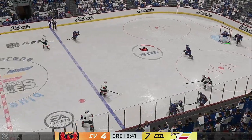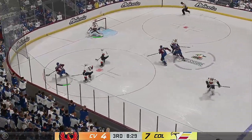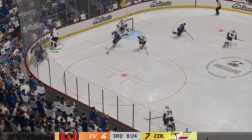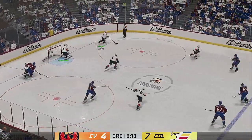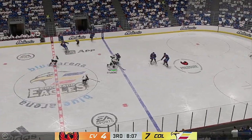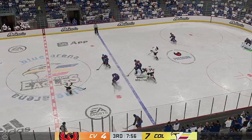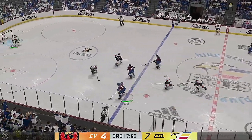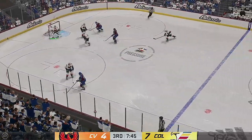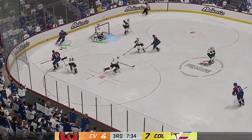Colorado's got the puck in the defensive end. Looking dangerous as they move along the boards. Colorado's got the puck in the corner. Coachella Valley's got it in their own zone. Feeds it to McKinnon. Puck scooped up by Studenic. Middleton's got it in the defensive zone. Here's a chance. And that's broken up in the defensive zone by Carrick. Grabbed along the board by Paré.